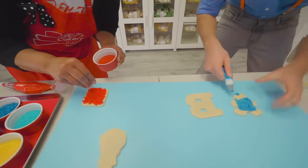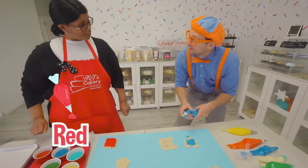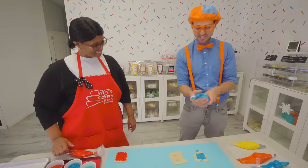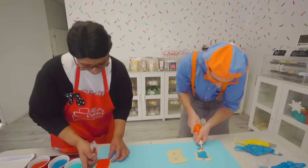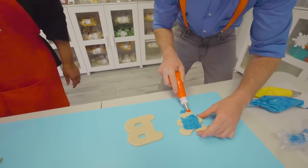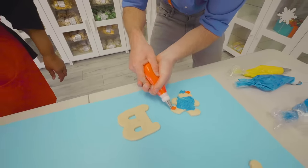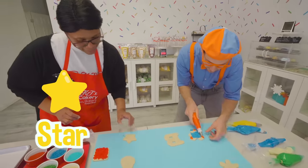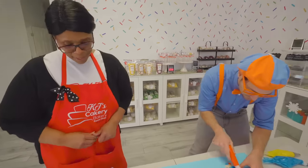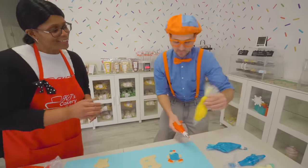Wow. What's your favorite color? Red is my absolute favorite color. Wow, that makes sense because you made a red cookie. Whoa. All right. Looks like mine is turning out real good. There we go. What cookie are you gonna do next? I think the next one I will do is the star. And I think I wanna use maybe yellow for my colors. Okay, here you go. Thank you.